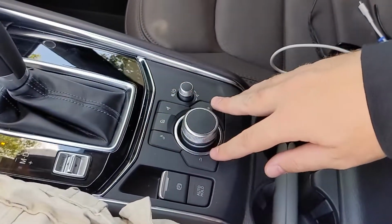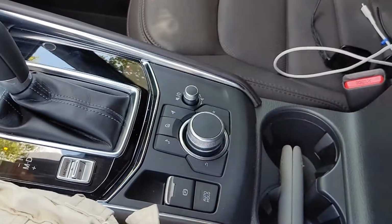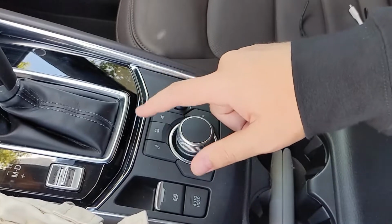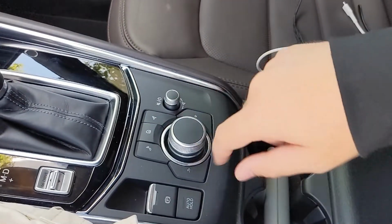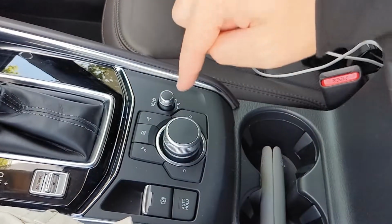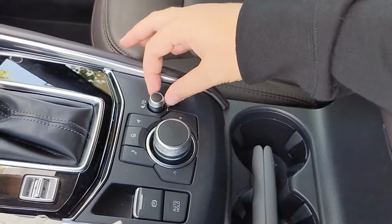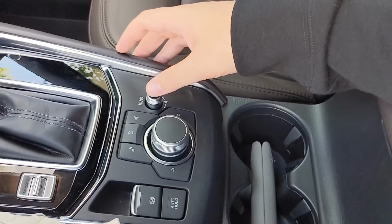To the right are the media controls. So you've got quick options to the entertainment, navigation, home. You've got a favorites button and the back button. And this is the toggle as well as a push down for everything I was doing up on the screen. This is a volume control knob, as well as you can turn it off.